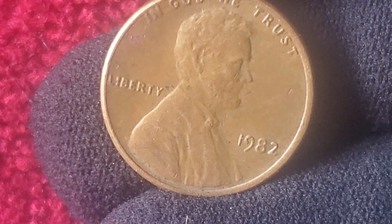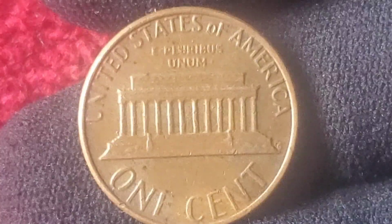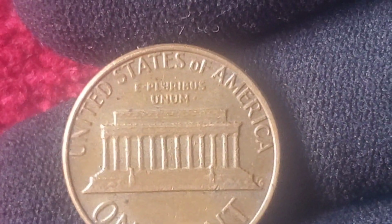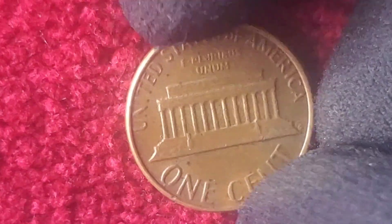Collecting and numismatic significance. For collectors, the 1982 penny represents a transitional period in U.S. coinage. The presence of both copper and zinc varieties makes it a fascinating year for numismatists. Collectors value these coins not only for their historical significance, but also for their variations and potential for valuable errors.